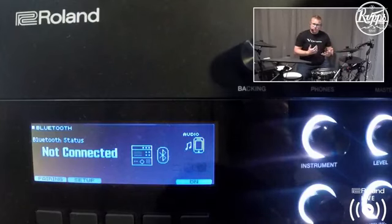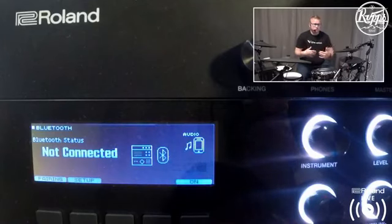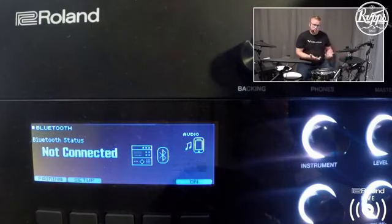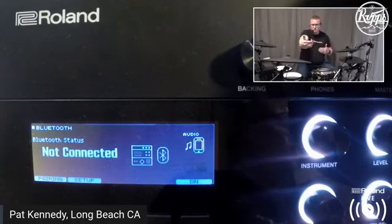And what's great about the Bluetooth, you can record audio and then you can stream it, of course. So you're streaming the Bluetooth audio. So maybe a band member shares a guitar track with you. You can stream that audio through Bluetooth and then record the drums over top of it, save it, and you recorded your drums with that Bluetooth file, and then you can share it right back to that person.